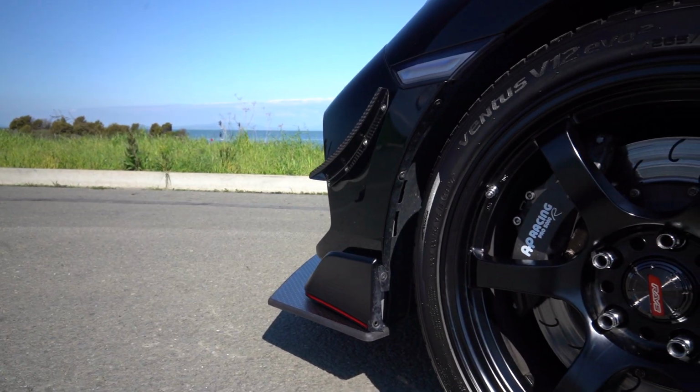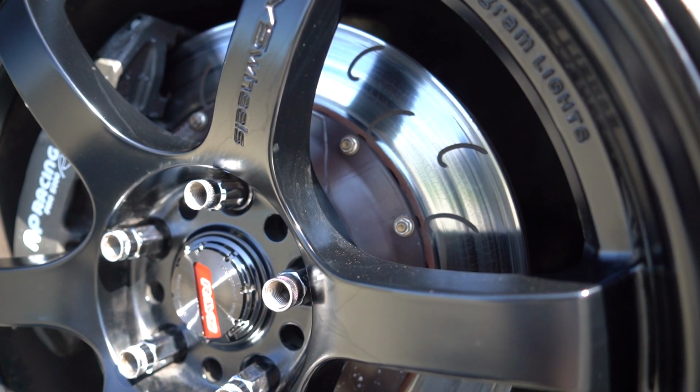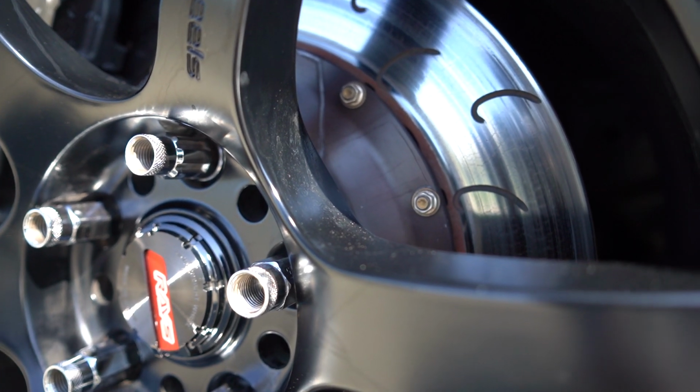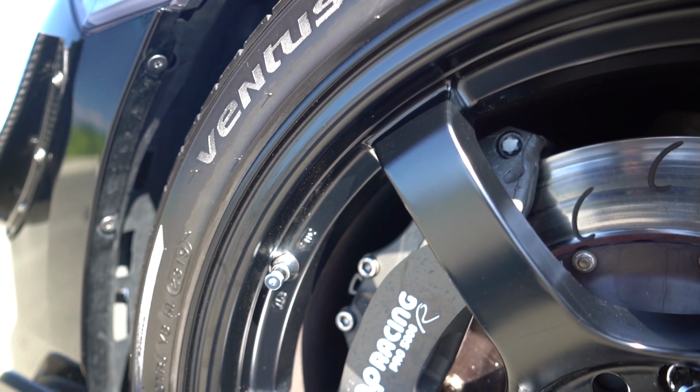I've personally gone through a couple of different iterations. I've gone through 2 stock calipers, and now I'm on a full AP Racing 6-pot caliper brake kit for the Civic Type R. It is a slightly larger disc. It's all out. This is as nice a kit as you can get for the Civic Type R. You don't have to go that far to track your car.